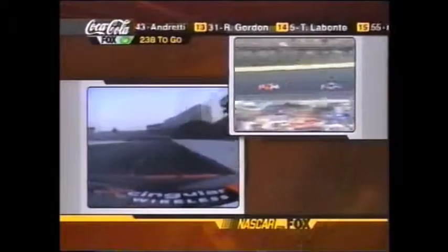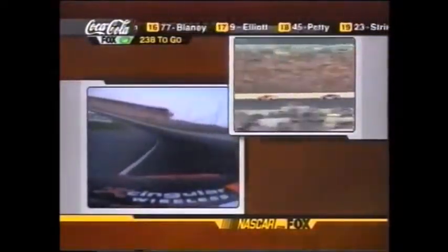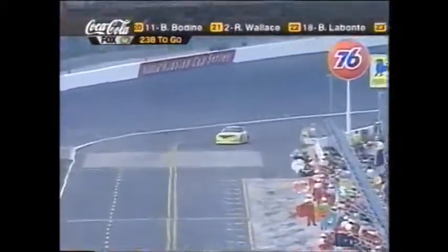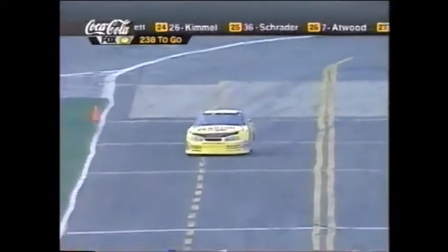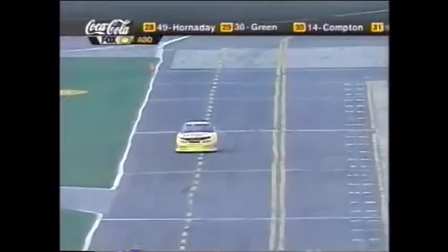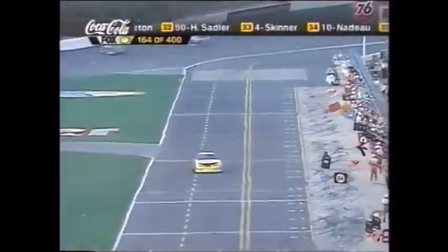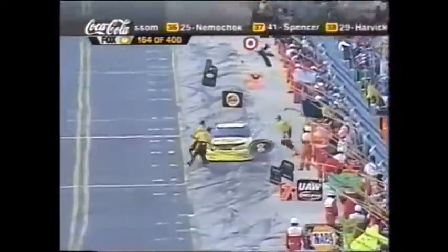Jeff Hammond. Oh, trouble down here. One car's around. Steve Park. Park in the 1 car. Caution is out for the 6th time, at lap 162 for Steve Park at turn 4. Looks like he just got loose and backed it up into the fence. Harvick tried to get one of his laps back. I don't think he quite made it. No, he didn't quite make it. Park goes straight to his pit box.